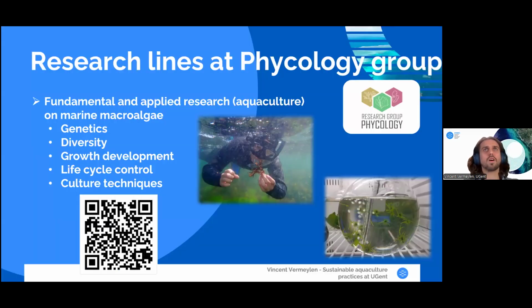And then, of course, our main partners, the Phycology Group. In short, they look at both fundamental and applied research in aquaculture, all on marine macroalgae. They cover various topics ranging from genetics to diversity, growth development, life cycle control, one of the key aspects especially when it comes to aquaculture, but also culture techniques, as you will see later on. Also here, there is a QR code. If you're interested to see what more they do, you will find their website this way.